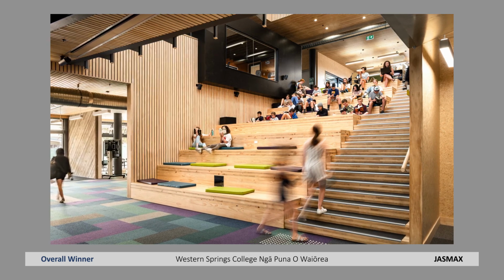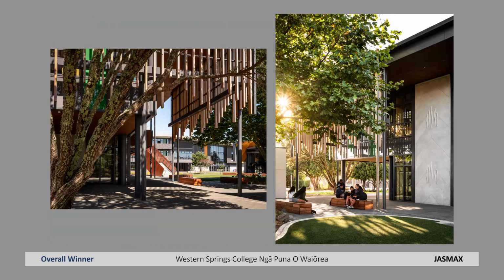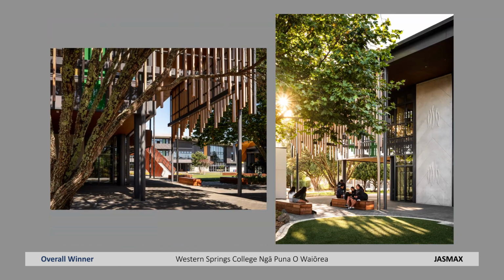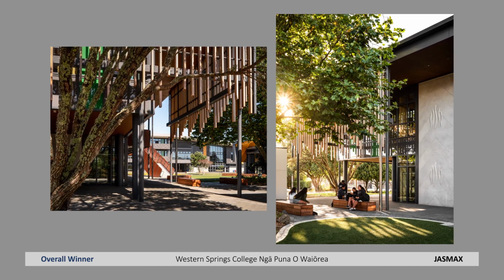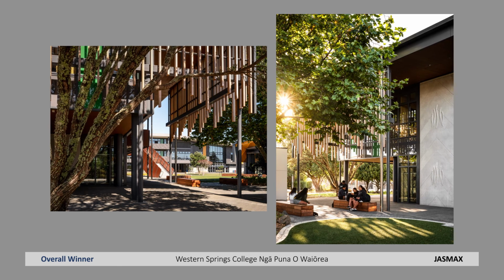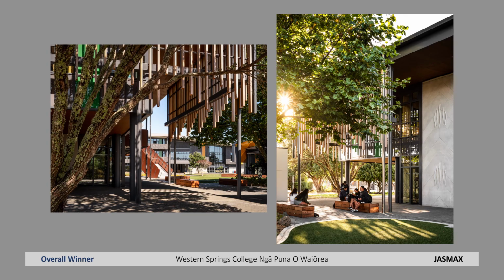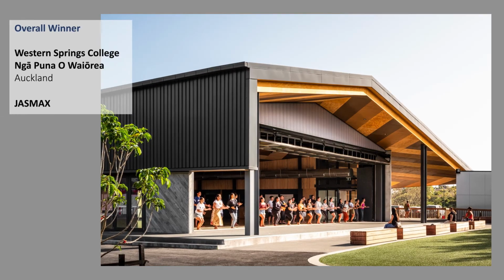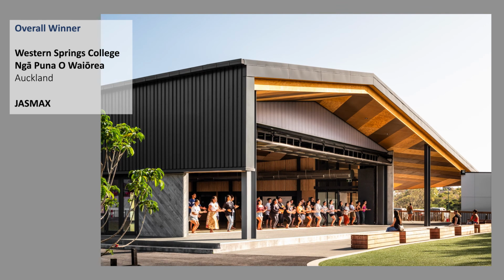The judges were particularly taken by the observation that there has been a marked drop in disruptive and poor student behaviour, with far less disciplinary actions than historic levels. The new Western Springs College recognises that all learners deserve beautiful buildings and spaces, and it is no wonder that staff, students and community love the new campus. Give it up please one more time for Western Springs College and JazzMax.